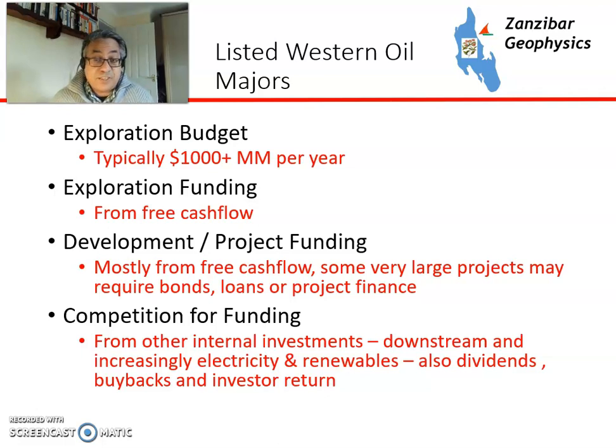Most of that exploration funding is from free cash flow. These companies generate a lot of cash. In terms of developing projects, the smaller projects would be all done from free cash flow because they generate a lot of cash flow.